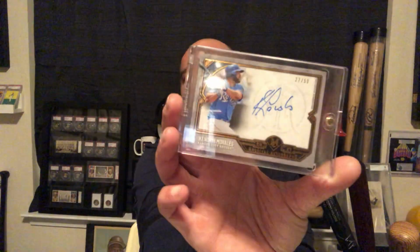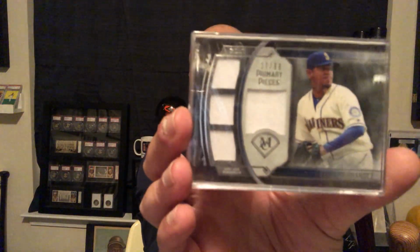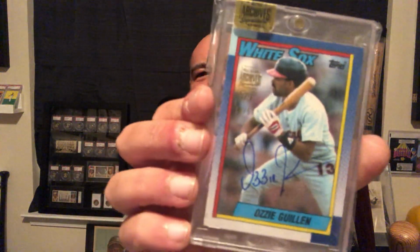What is this? I don't even know who that is. Morales. Man, my eyes are getting bad. Hard to see some of these newer cards. Oh, heck, it's hard to see all of them. This is a great looking card.